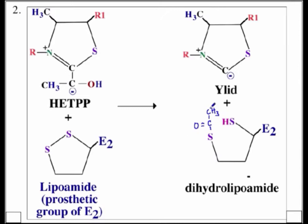We see evidence of an acetyl group here, but no coenzyme A yet, and that's what's going to happen next. So at this point, acetyl dihydrolipoamide has been formed. So we've seen basically the coupled oxidation of HETPP to the reduction of lipoamide and the concomitant transfer of a 2-carbon acetyl group onto that enzyme 2 prosthetic group. Now remember that enzyme 2 has this flexible sort of elephant trunk on it, so it's simply going to swing over now to its own active site.